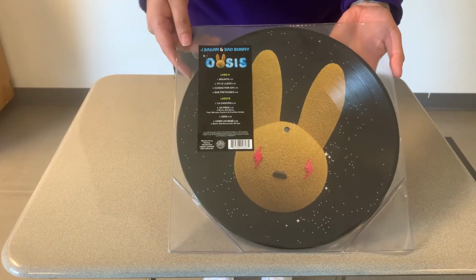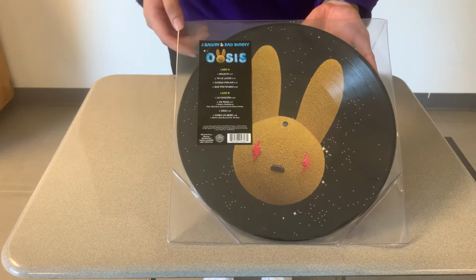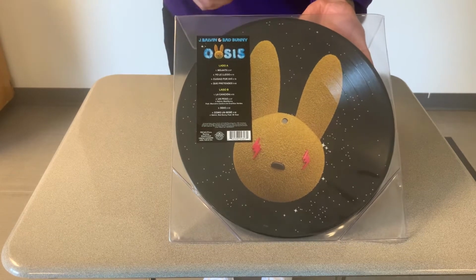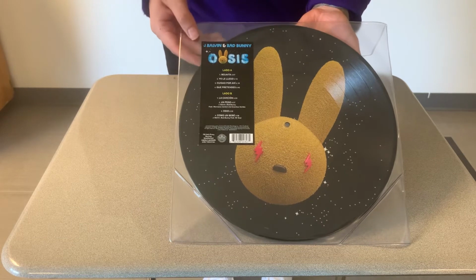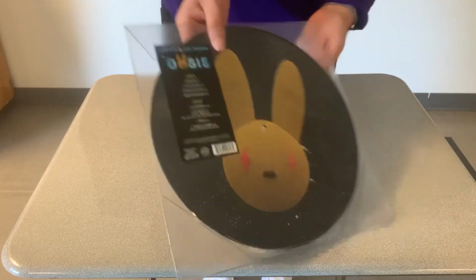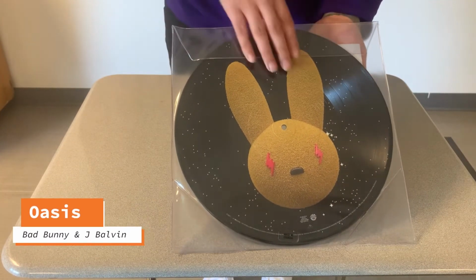This is actually by Bad Bunny. I'm not sure if many of you guys know who that is, but he was actually the most streamed artist on Spotify in all of 2020, which is quite an amazing feat. But this is his joint album by Bad Bunny and another Latino trap artist who goes by J Balvin. This is titled Oasis, or Oasis in English.